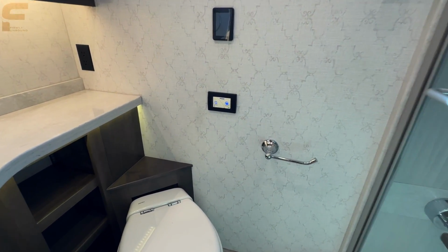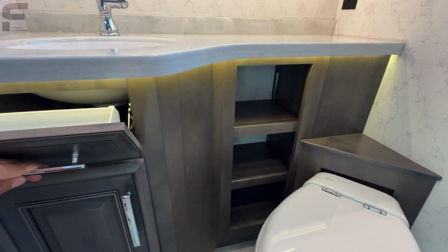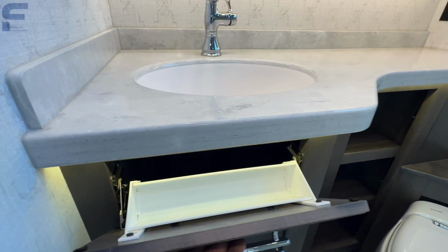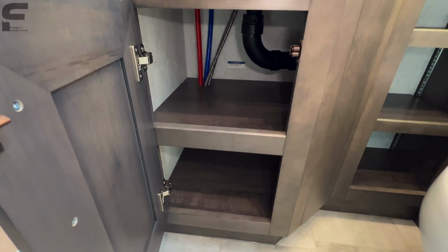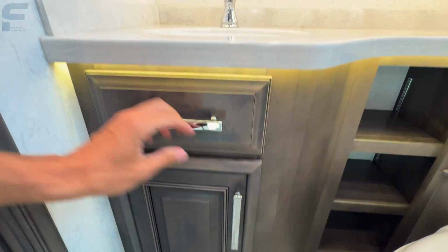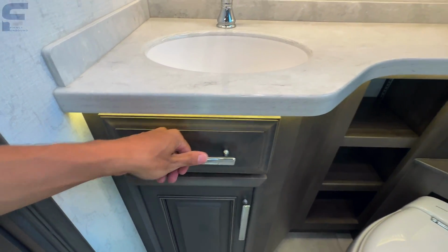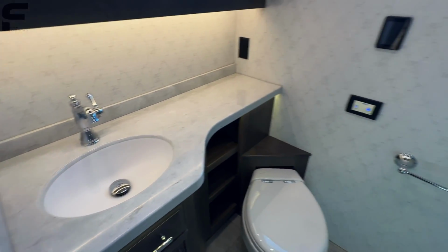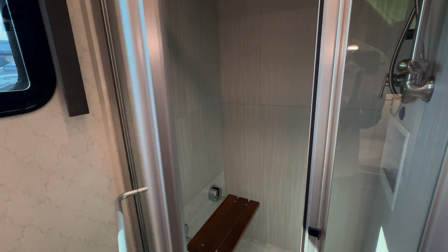Spot for your toilet paper, nice shelving down here next to the toilet as well. LED lighting underneath the countertop. Spot here to put like sponges or something like that. And storage space down underneath here. In the bathroom, I'm thinking, what would people put in here? I guess maybe you could put a toothbrush or something like that as well. Used to seeing that more in the kitchen. Touchscreen control panel here in the bathroom, and then back in your shower.